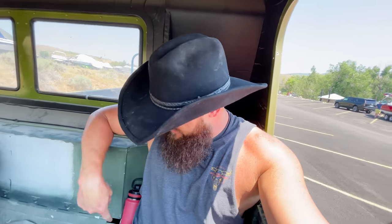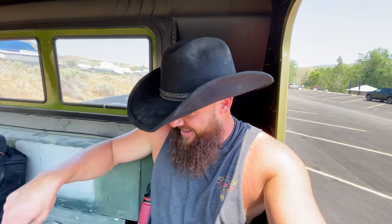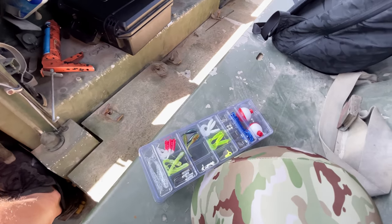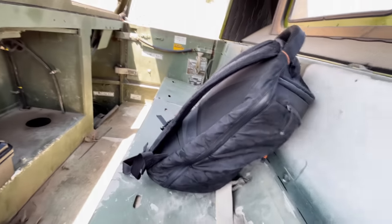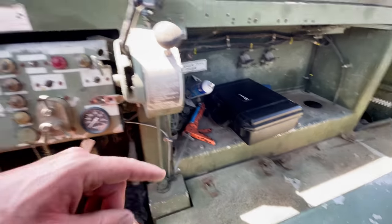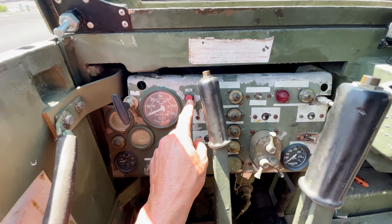I've got a water bottle. I've got an army helmet for some reason. I've got some bait and tackle, which I have zero idea where that came from. I've got someone's backpack. I got a drone. I got some starting fluid. I got some caulk. And I got a very ambitious start button. Shall we?